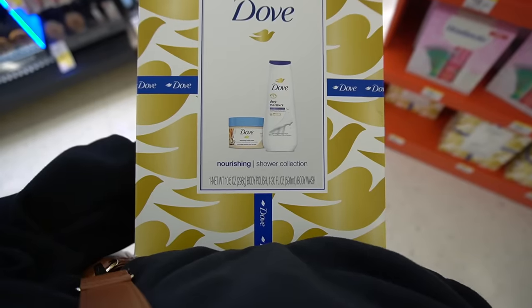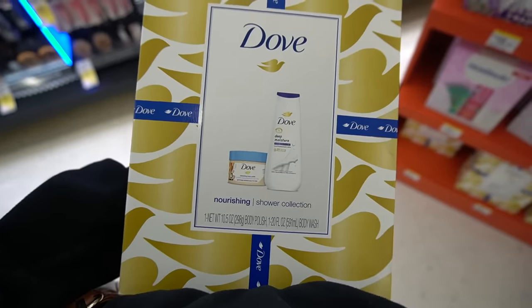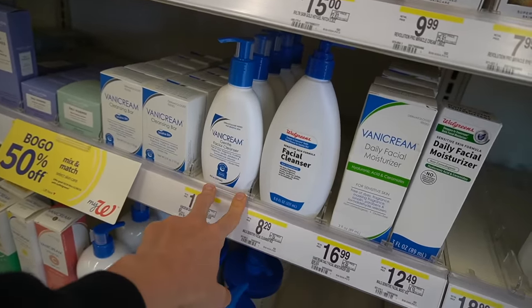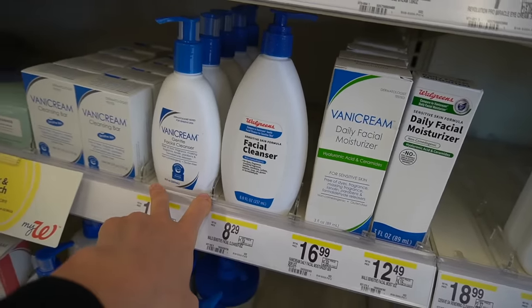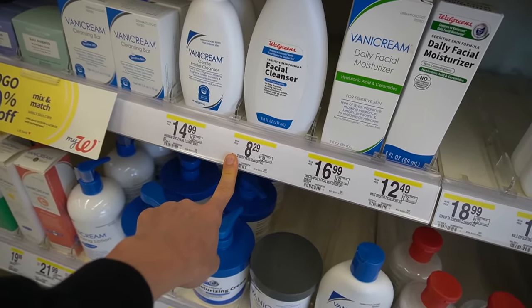A 20-ounce body wash, and you get 10.5 ounces of the body polish for $10. Check it out, you guys. Walgreens has a version of the Vanicream Gentle Facial Cleanser. It looks bigger, doesn't it? It's the same volume, 8 ounces, but Walgreens is making it seem like you're getting more. But you are getting more for your money at $1.04 an ounce as opposed to $1.87.